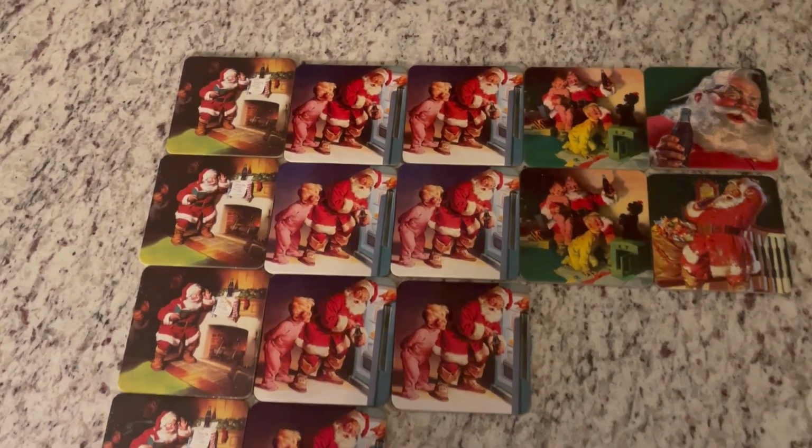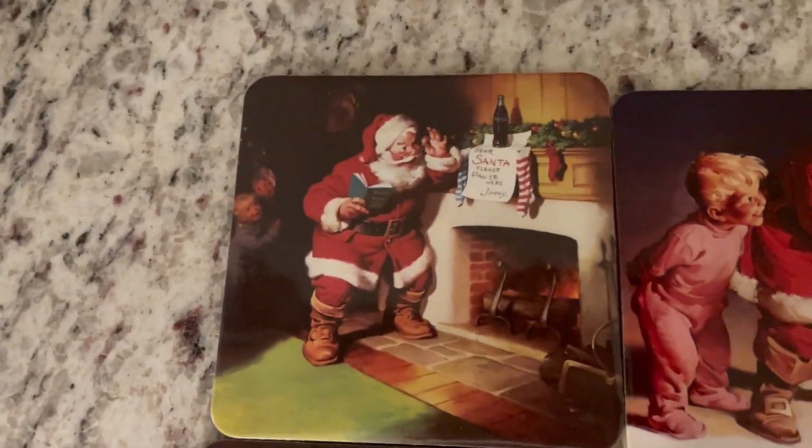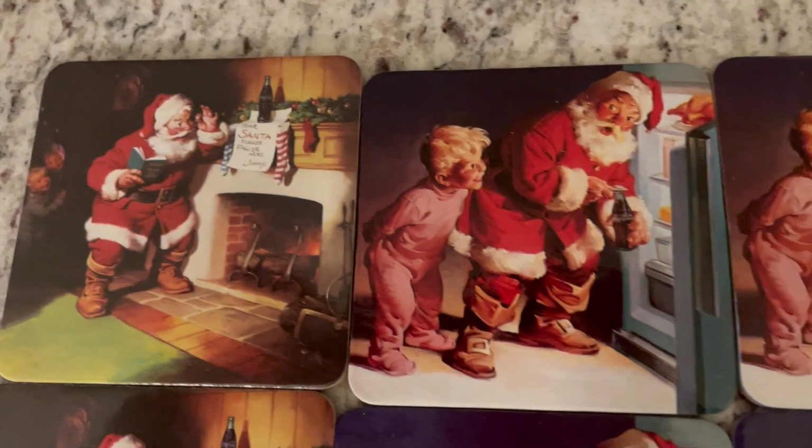Next, I found a whole stack of these vintage Coca-Cola coasters. They're cork on the back, and there's different designs. Some of them are made in China and some were made in Thailand. This one I have in my hand actually says 1999 made in China. So I'm going to lay those all out on the table and give you a look at them and all the different designs that I got.